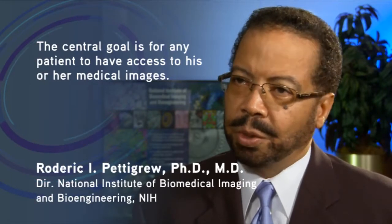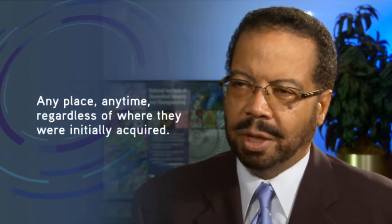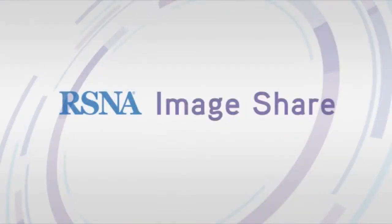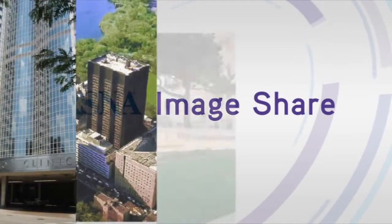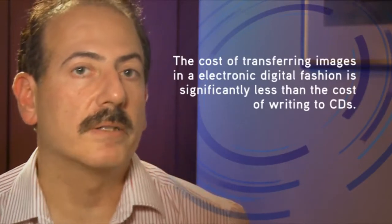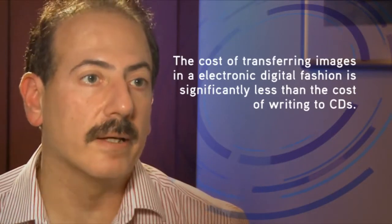The central goal of this NIBIB research contract with the RSNA is for any patient to have access to his or her medical images at any place, at any time, regardless of where they were initially acquired. RSNA developed Image Share with a group of leading radiologic care sites who are taking the lead in deploying the network. Operationally, all 5 of the sites really gain a tremendous amount because ultimately the cost of transferring images in an electronic digital fashion is significantly less than the cost of writing to CDs.